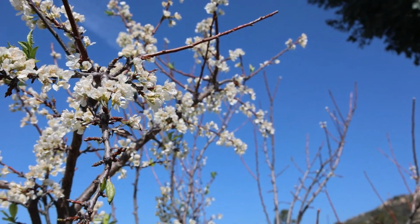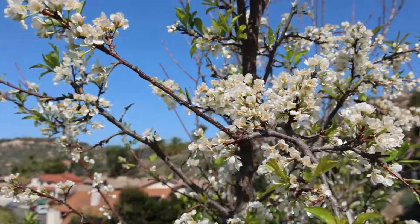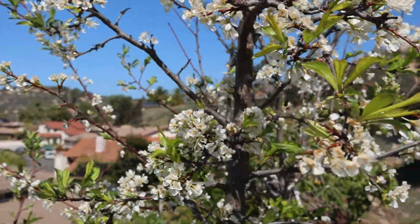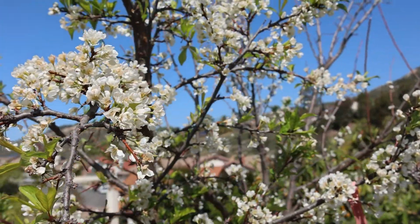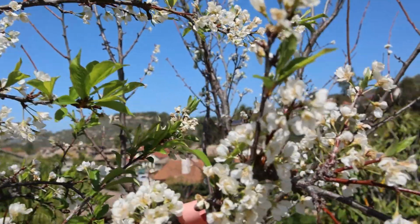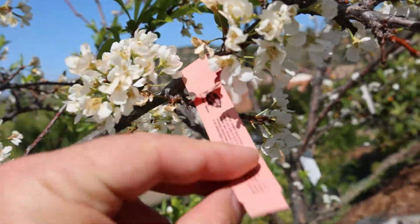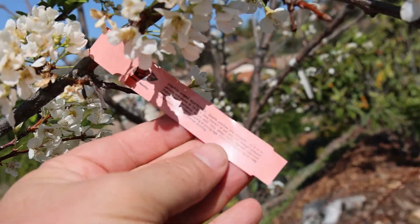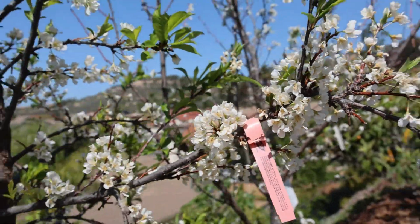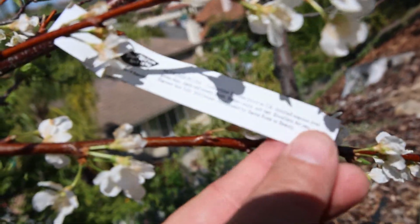Lovely. I have 2 plums sitting next to each other. This one is always a heavy producer. Not only does it flower abundantly, but it also holds fruit. Let me see if the tag tells me something about this guy. Not enough. Just the rootstock. But this is the guy. Hopefully you can see it.